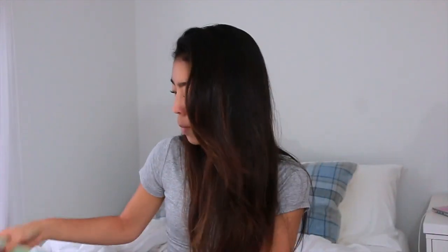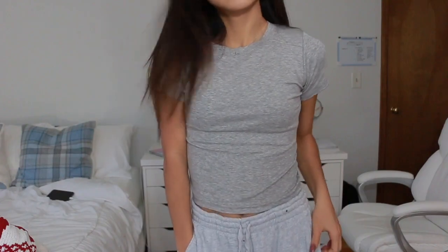And on to the apparel, first off, I got this top. This is just a really plain gray top, not really cropped. It's ribbed and it's just a plain top, but I really like it. It fits really well, super soft, super comfy. I'm gonna be wearing this a lot, perfect for layering.